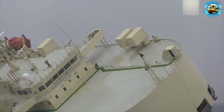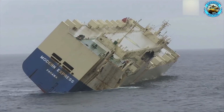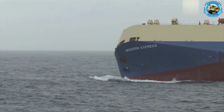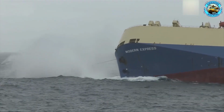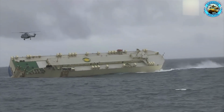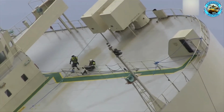The cargo ship Modern Express drifted for nearly a week in the Bay of Biscay before being successfully towed by the Centaurus, a Spanish tugboat, towards the port of Bilbao in the Basque Country. It appears that the cargo ship lost its balance due to rolling during a storm at sea, and the subsequent securing of the cargo failed, rendering the ship permanently disabled.